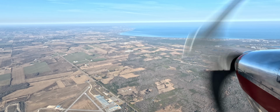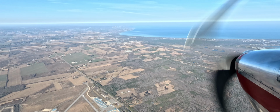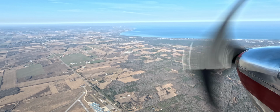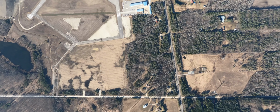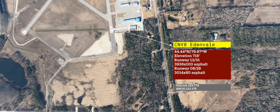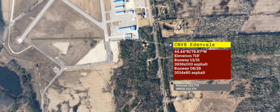Edenvale traffic, this is Foxtrot Mike Victor Uniform, Cessna 172, currently 4,500 feet overhead the field, traveling northwest to Meaford. Edenvale traffic. As much as Oshawa is my home airport, it kind of feels like Edenvale is. Spent so much time there, and I continue to spend so much time there.